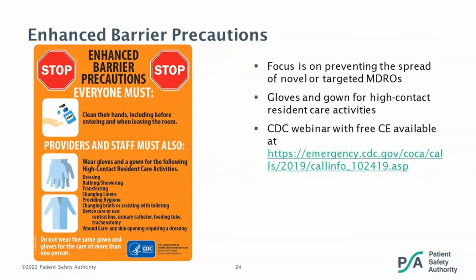An example of high contact resident care activities which require the addition of a gown and gloves are dressing, bathing or showering, transferring, providing hygiene, changing linen, changing briefs, or assisting with toileting. Also, if you're doing any sort of device care or use, such as with central lines, catheters, feeding tubes, or ventilators. And then also preparing for wound care for any skin opening that requires a dressing. As with any sort of isolation, you can always increase your PPE usage. So if there's a risk of a splash or a spray, face protection would also be used. On this slide, I provided a link to a free webinar from the CDC on enhanced barrier precautions, if you would find it useful for you or your staff to go over in more detail.